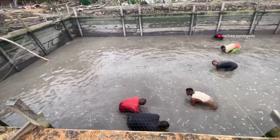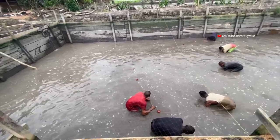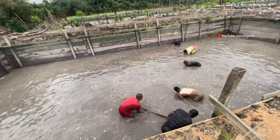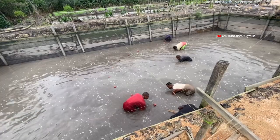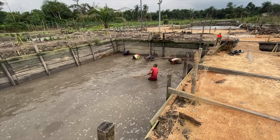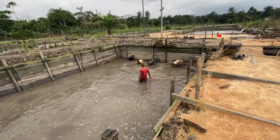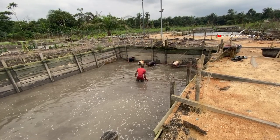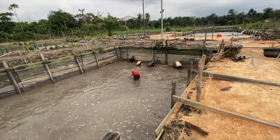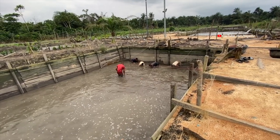I want to see how they'll bring it. Let me see what they need to catch. Oh, they're still pumping out the water. Yeah, pumping out the water from there so that we're able to harvest. All you hear right now is just the sound of generators pumping water from all the various boreholes into the ponds, or the ones that are pumping out water, like the one where I'm pointing the camera now, where these guys are harvesting.